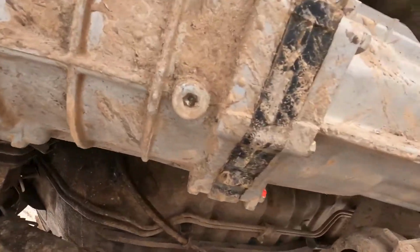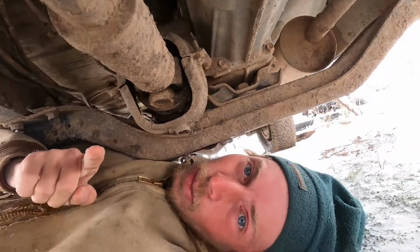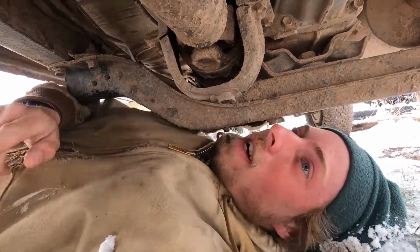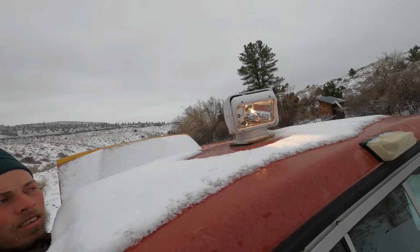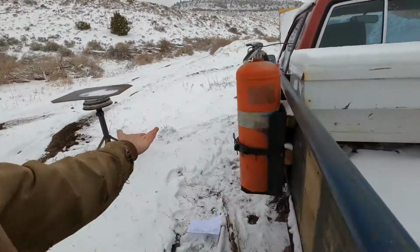If you look at this transmission, you'll notice it looks a lot newer. That's because it is a lot newer. I sprang for a brand newly rebuilt transmission, that is a W56 transmission, and it cost many, many, many dollars. I also did some upgrades. You can see there's a light on here with a control panel, and my sweet custom stake-side bed with fire extinguisher.